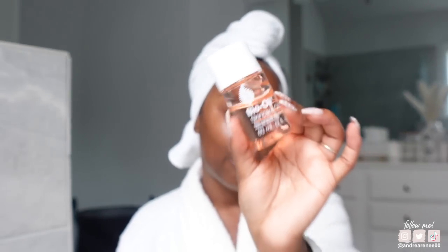Yeah. This next one is from Bio Oil, and this is one that I recently started using, and I also shared this in my Hygiene Shop With Me video. So I like using this on the body, but not all over the body. I only use it in the areas that I need. So my chest, my arms, my back. I have a few areas on my legs that I use it on.